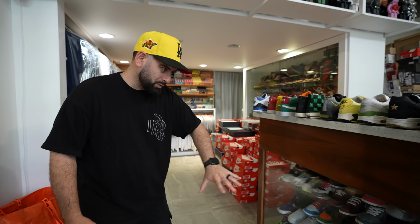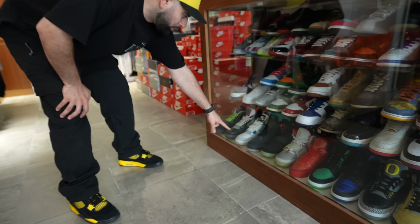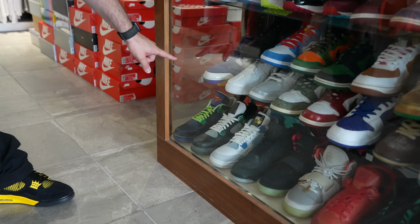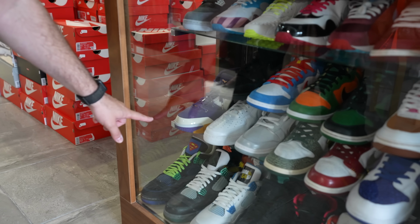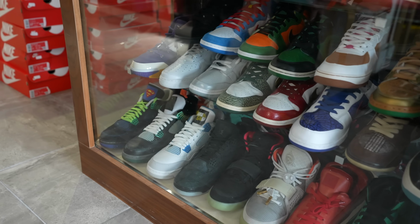And then right here too, this is where they keep all their crazy heat. They got these Quiet 54 Jordan 4s. I've never seen those before. I've only seen images of those. They even got a Kobe PE with the 24 on there, Kobe 1. And then they got a bunch of crazy Dunks in here too.